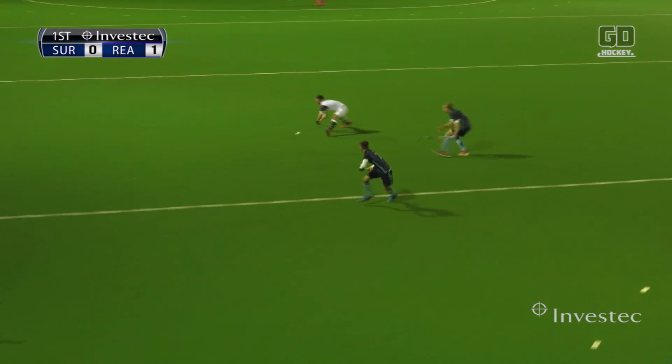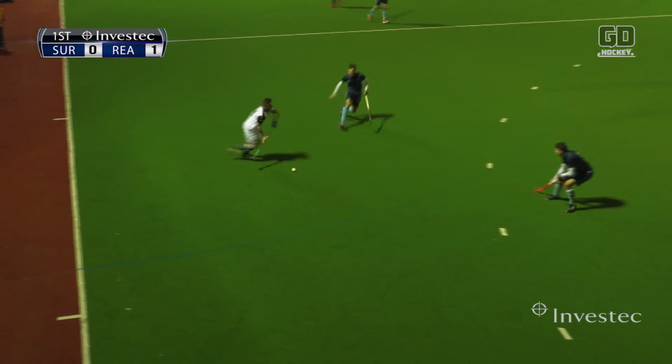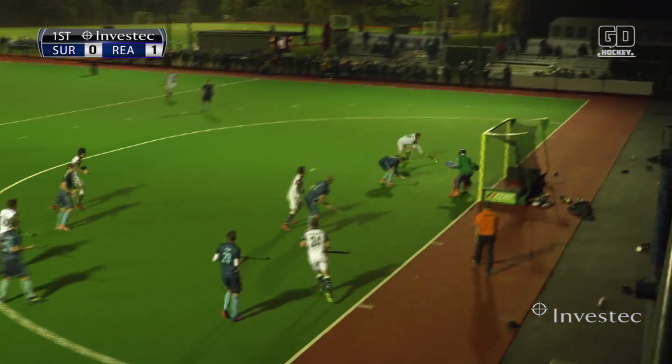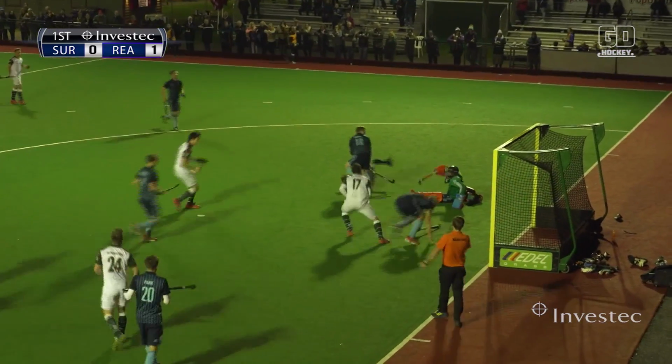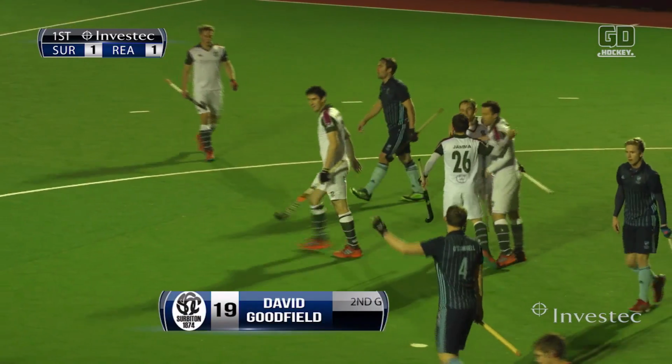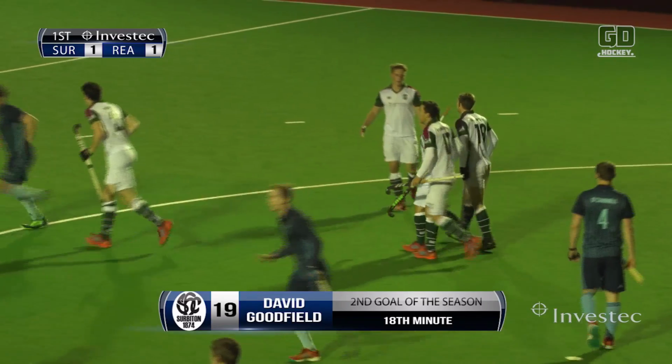And back come Surbiton. Here is Spencer. Spencer into Gaul. Across it comes, and a lovely little spin and finish from David Goodfield. And Goodfield levels it up in the 18th minute.